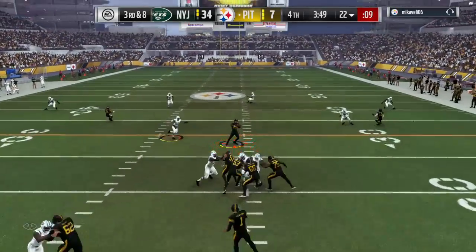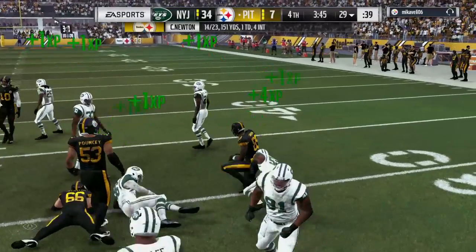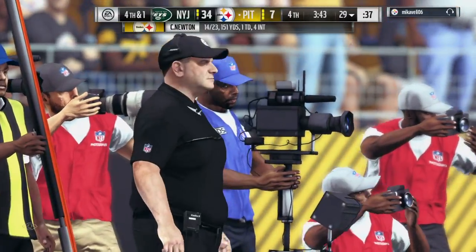Throwing on third down, Newton, and it's caught over the middle by the tight end, Green. They get 7 there, but it brings up 4th.